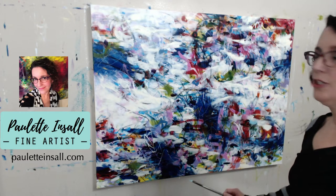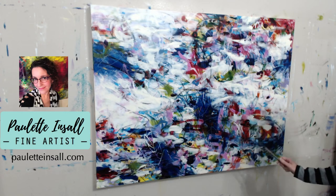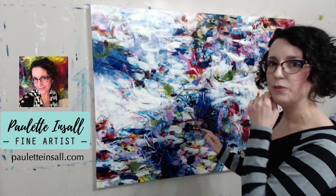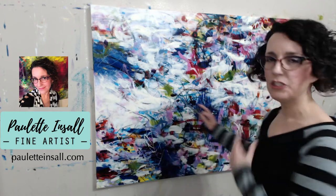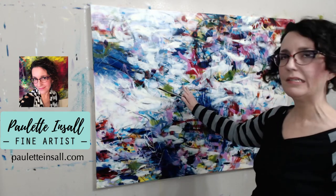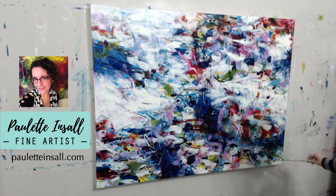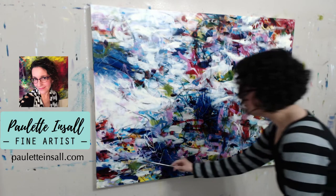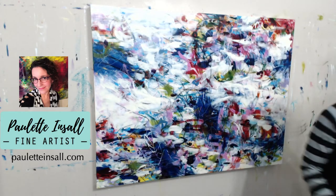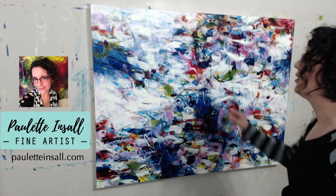Another thing I do is I step back away from the piece periodically to look at it, because when you get really close up to an abstract work, you're just kind of too close to it to see it as a whole, especially with these bigger pieces, because this piece is 36 by 48. Just adding some smaller little marks just to kind of get myself back into the work.